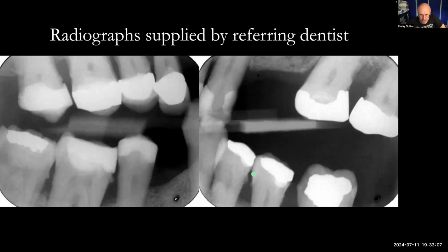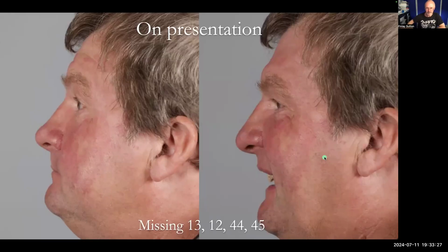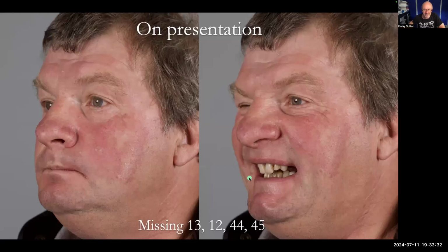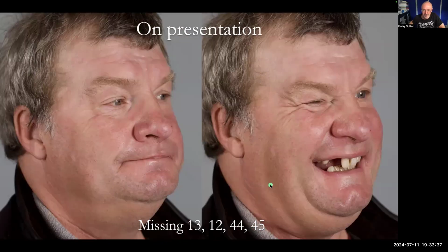Heavily restored dentition, some missing teeth in the upper, subgingival calculus, not fantastic, some bone loss present, but not huge problems there. It's mainly mechanical, caries, that type of thing. So he's got these missing upper teeth, and what he wanted was something to replace his missing upper teeth, particularly that gap here in that area.